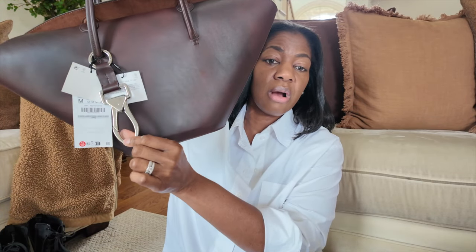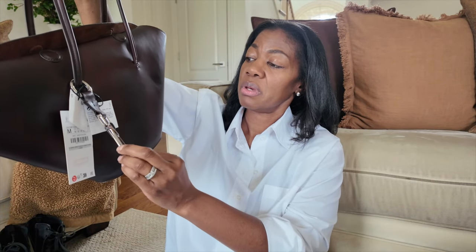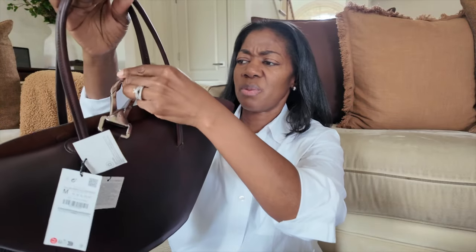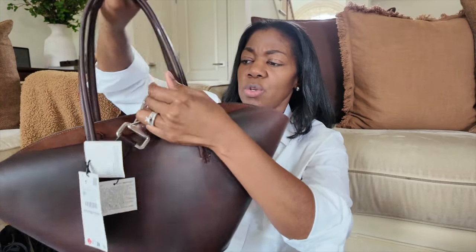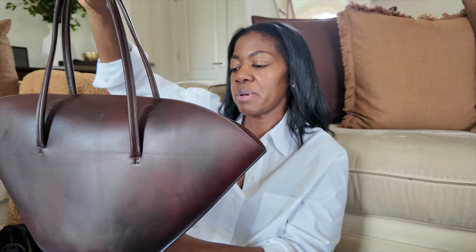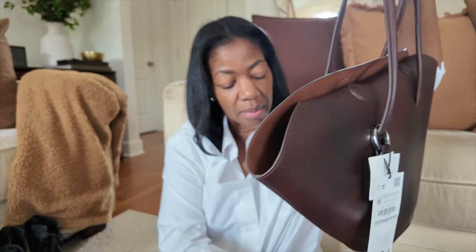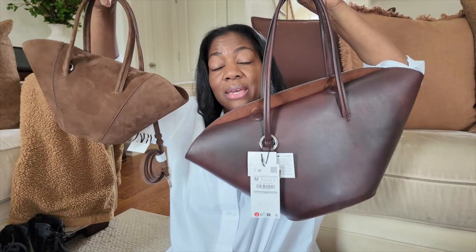It comes with this clasp thing here on the side. It's for keys, and I guess it could also be to secure your bag, to hold your bag shut. And it also comes off. This comes off. I don't know how I feel about that one. So this one is probably going to go back, but I'm really liking this one.